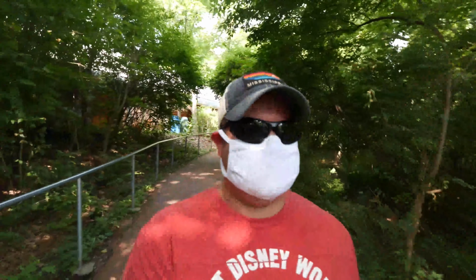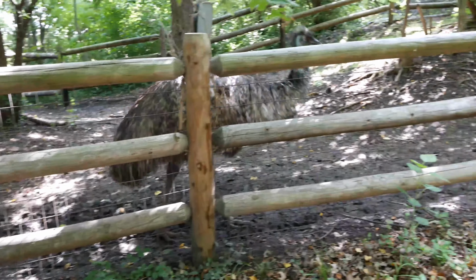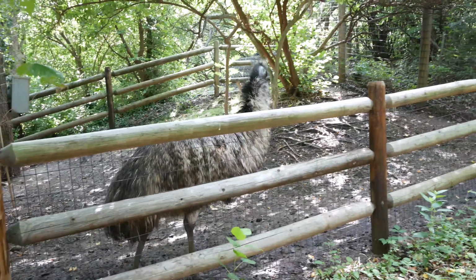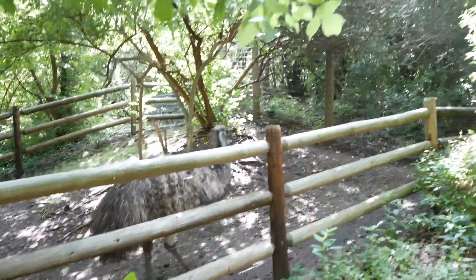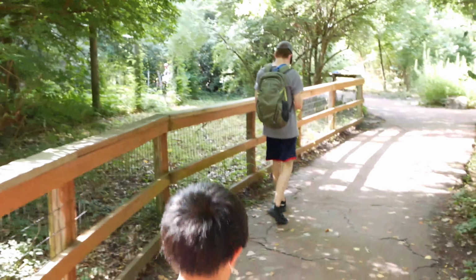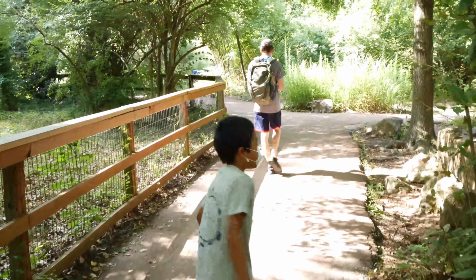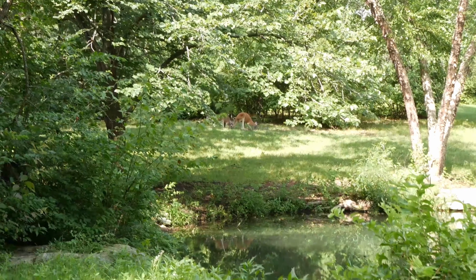But this is nice. We found our first big emu. Yeah, I got your attention, didn't I? There you go. Thank you for sticking your head up. Nice. You've never seen that one before? Wichita has it, but you can't see it. It's so far away. So we do have some kangaroos in the back.